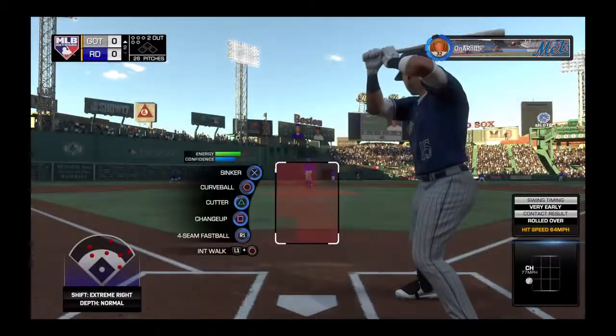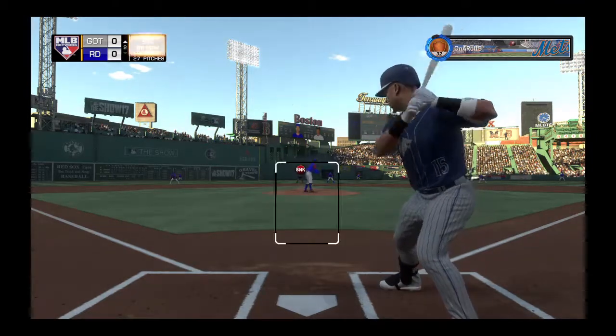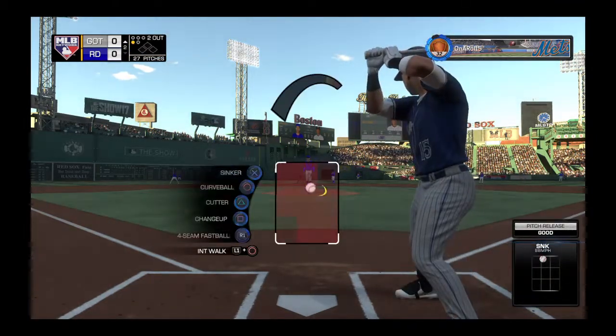Ready now, Carlos Beltran. He'll work on keeping this top of the second alive. And he lays off a pitch in there for the first strike.